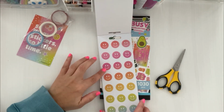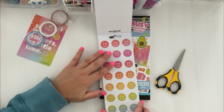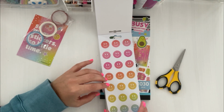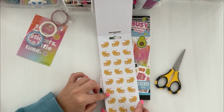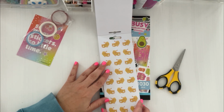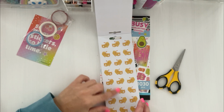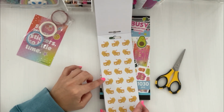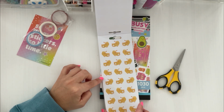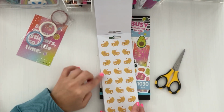And then these are paper. These are smiley faces, and I love that they have this ombre. So cute. I love the smiley faces. Super cute. Then we have some kitties. This is what made it for me, honestly. Not just the colors and the theme, but I saw that it had some cat stickers in here, and I am a cat mama, so I adore these stickers. And I love that these are going in different directions. That's always great in a sticker book.